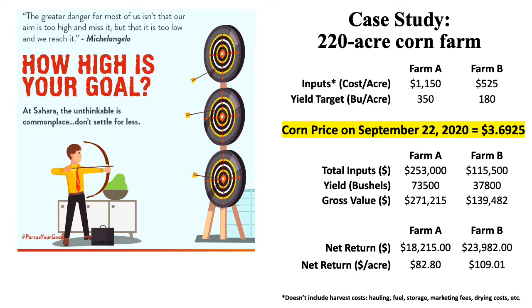Well, if we look at the cost versus the yield, Farm A that chased that high level of production returned $18,215. Divide that by the acreage under production, and that's an $82.80 profit per acre. Whereas Farm B had a net return of $23,982 with a net return of $109 more or less per acre.